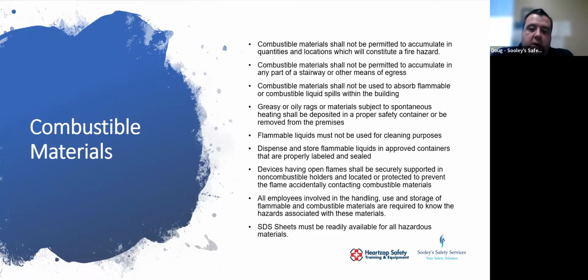Greasy or oily rags or materials subject to spontaneous heating shall be deposited in a proper safety container or be removed from the premises completely. Flammable liquids must not be used for cleaning purposes. You must dispense and store flammable liquids in approved containers that are properly labeled and sealed.